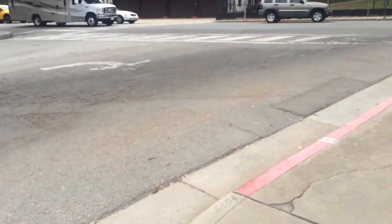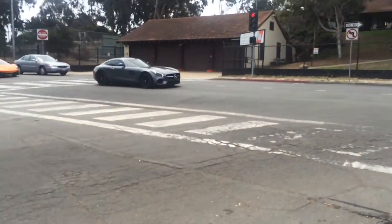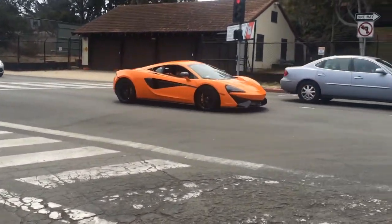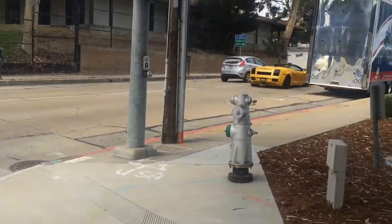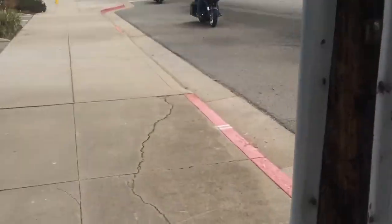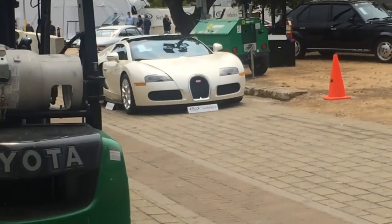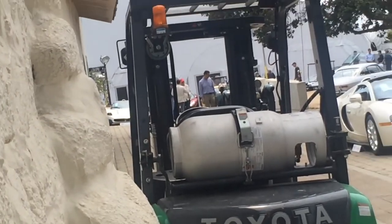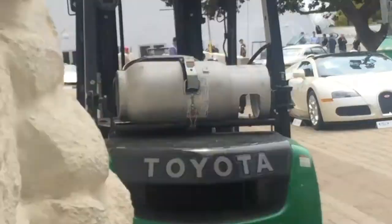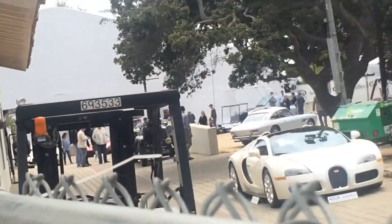I just spotted my first 570S. Bikers. Look at that. Bugatti Grand Sport. Okay, what else? Oh my god. A Maserati MC12. And a GT40. Okay. It's funny, it's the first Daytona I've seen all weekend. Right? There's a lot of crazy cars in there.